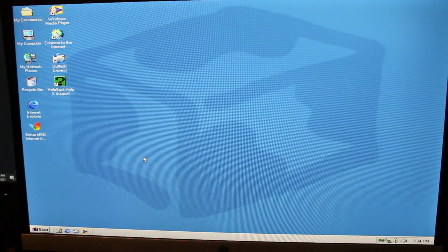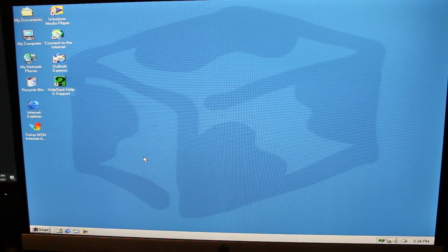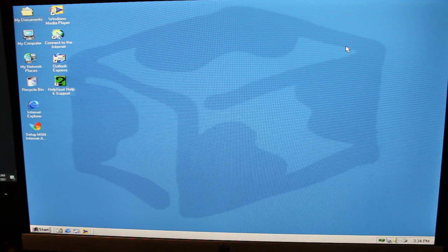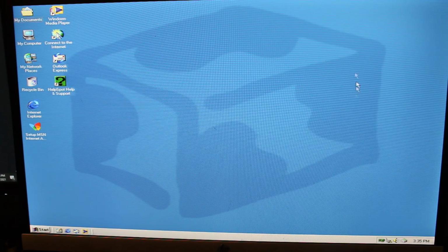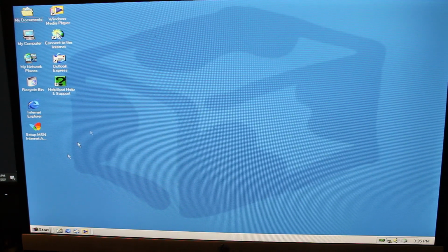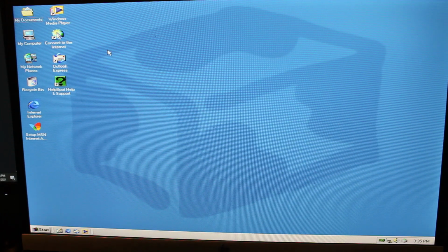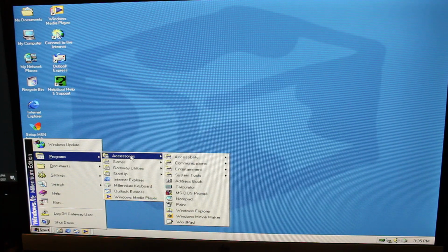Alright, well, it looks like we're good, guys. The recovery install did its thing, and we are back in Windows Millennium here with this cool little cow colored box wallpaper, which is the default after I did all the setup stuff. So let's take a quick look at what we have with our new system.